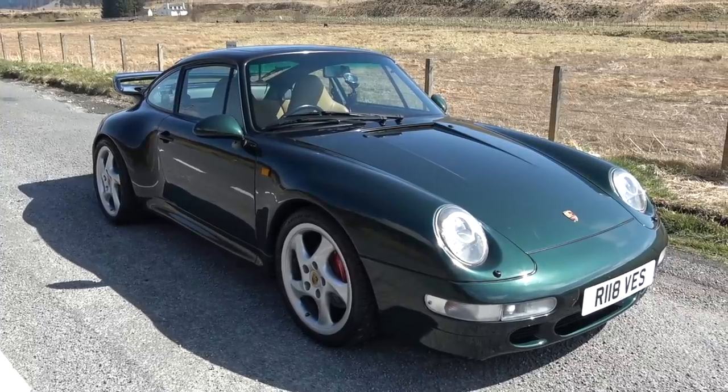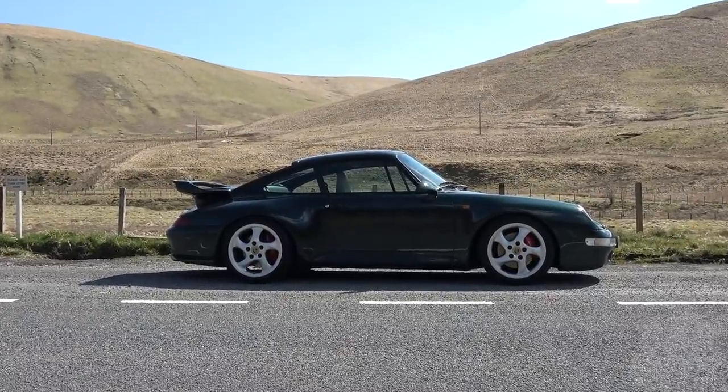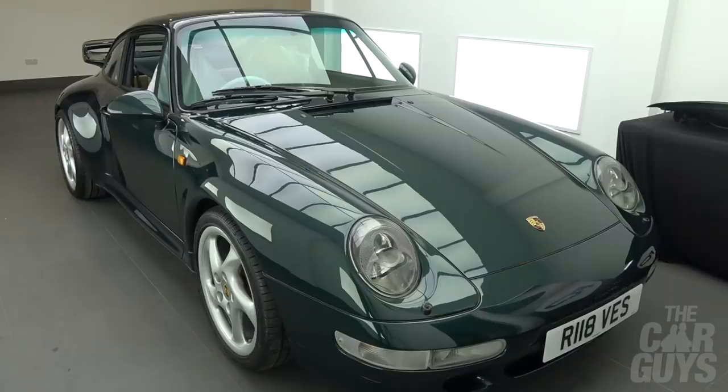The 993 C4S Porsche 911 that I bought from Scotland on Collecting Cars has been fully prepared and paint detailed and corrected, and what are all the other things that you're supposed to do to make the paint perfect on an older car.